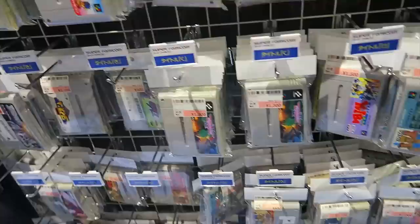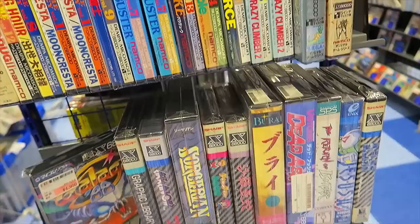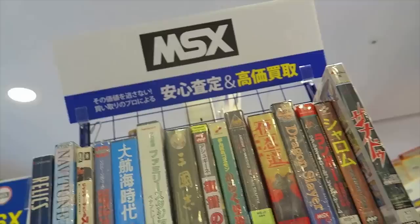So loose carts, they have a ton, and it's all the stuff you would want for your Super Famicom. As we look at some MSX games, which I do not come across in many stores. I've never even played an MSX in my life, but it does look pretty cool. I would like to give the MSX a try. See this? Rambo.